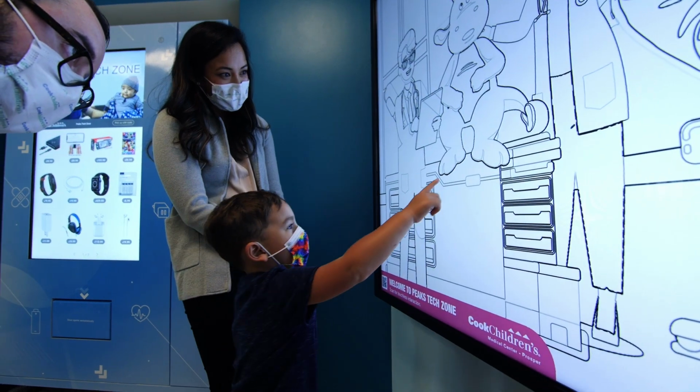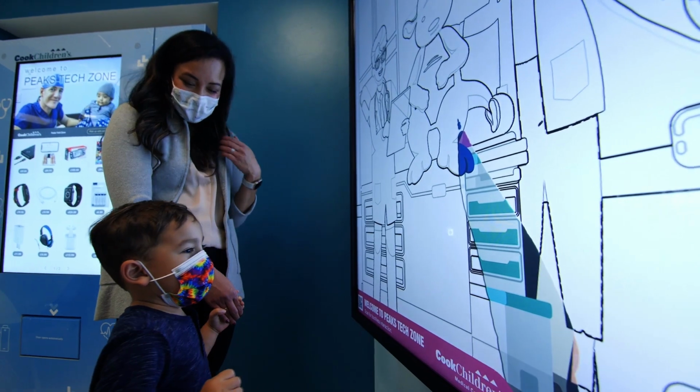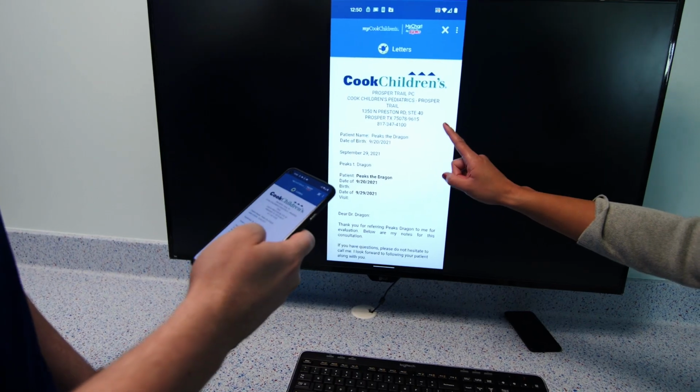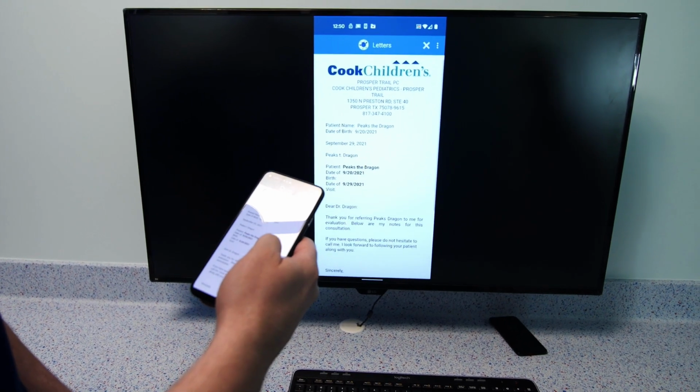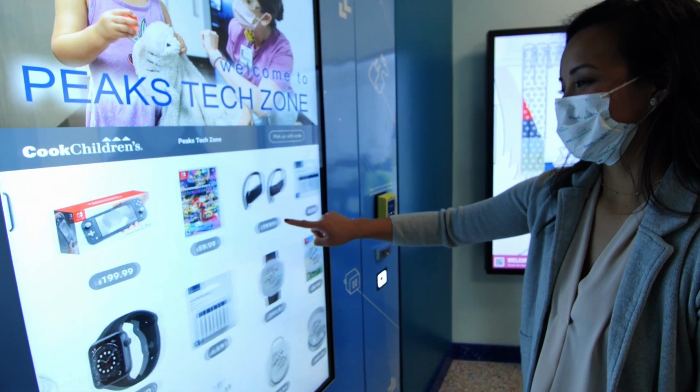Just because, you know, we're all about play here at Cook Children's, and so we have that element of just magic that I know is everywhere at Cook Children's. And then, of course, really targeted education about really innovative technology that's going to, we think, transform.